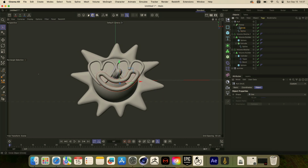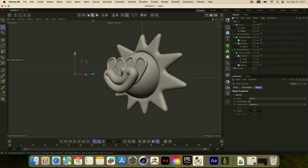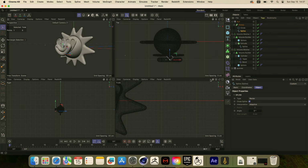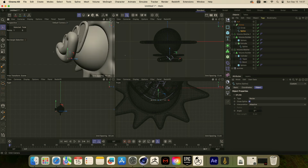Oops. And we are going to make this a bit bigger. And maybe we want to add some funny teeth as well. So we're going to grab the bottom one and push this a bit to the back, so we can add a couple of teeth here. There we go.